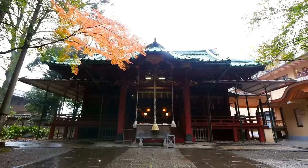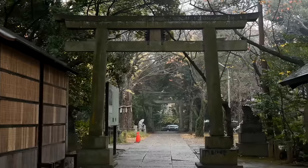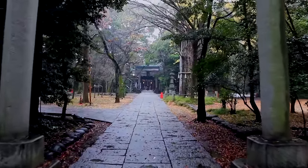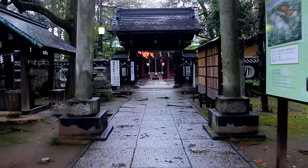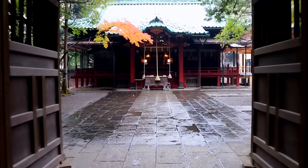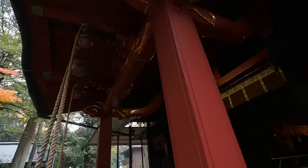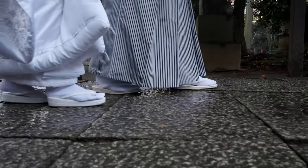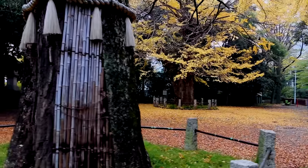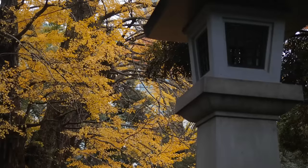Although located near busy stations like Roppongi and Akasaka, Hikawa Shrine is tucked away deep in its spacious garden and is very peaceful and private. The shrine is also dedicated to the Shinto god Susano and his wife Kushinada Hime, and is therefore associated with good relationships and happy marriages. The 400-year-old ginkgo tree that greets you at the entrance was all lit up with its bright yellow foliage for a big day.